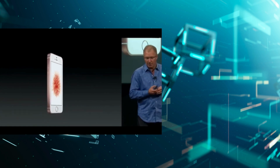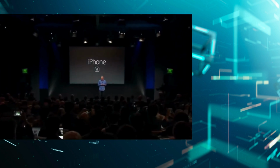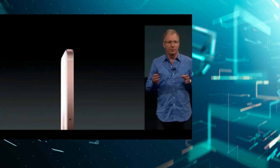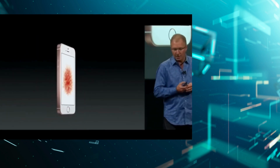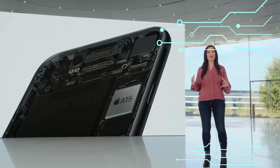Rationale for using existing designs. Apple's strategy with the SE models is to create affordable phones by utilizing existing, well-established designs and manufacturing processes. This approach helps Apple produce these models cost-effectively. The SE models are aimed at providing an entry-level iPhone experience without the premium price tag, making them appealing to a broader audience.